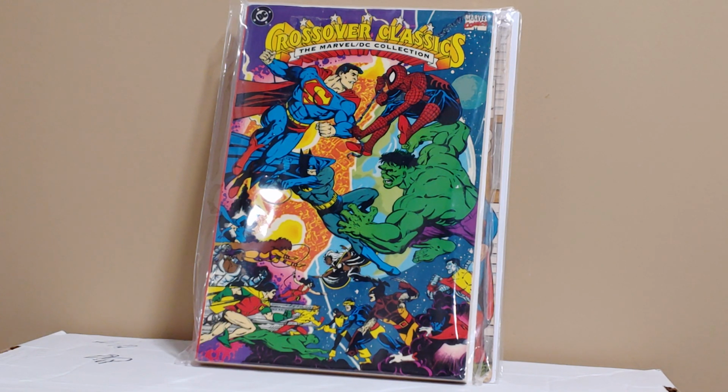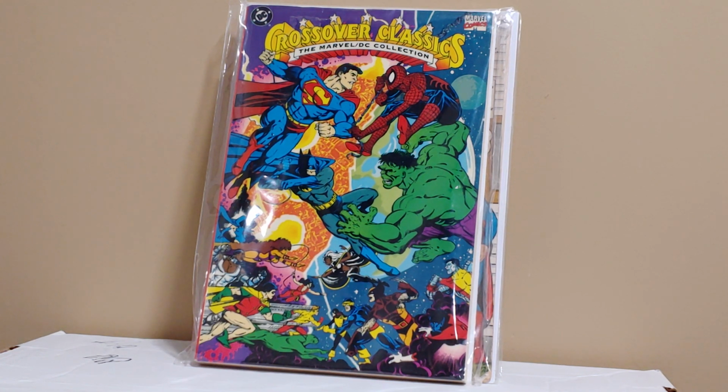First one here is Crossover Classics. This is in the same vein as the Fireside books, meaning that they would take big milestones and reprint them in a trade paperback format. This reprints the treasuries of Superman versus Spider-Man, Batman versus the Hulk, and then the prestige format of the Teen Titans versus the X-Men. And this is 1991, I believe.